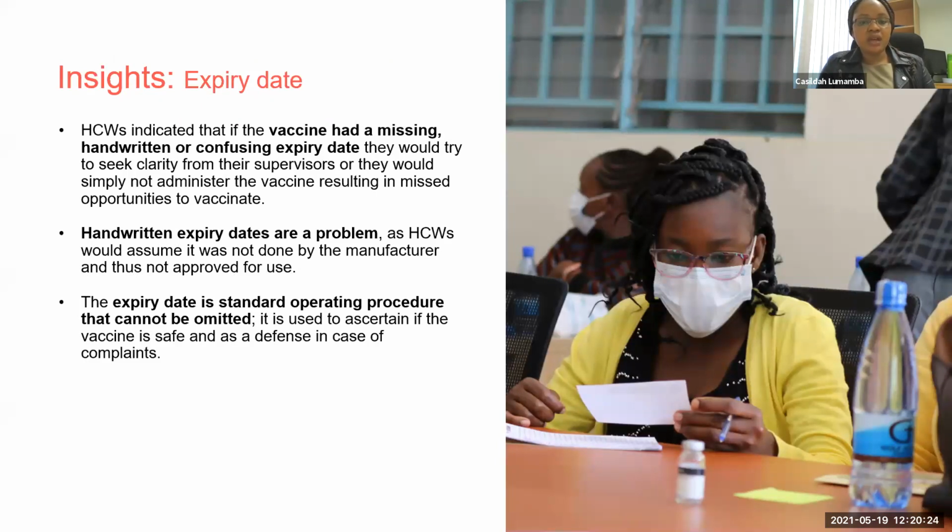Implications of missing, handwritten, or confusing expiry date. Healthcare workers in both countries indicated that less visible writings on labels is a major source of vaccine administration errors. They said they would not administer a vaccine with missing, handwritten, or confusing expiry date, but try and seek clarity from their supervisors.